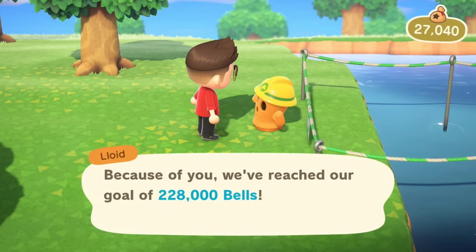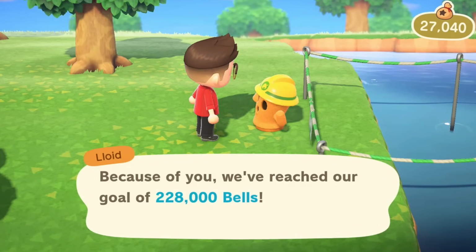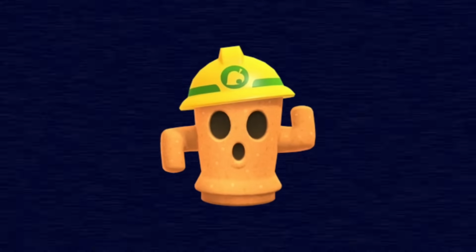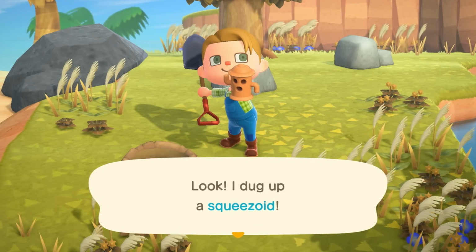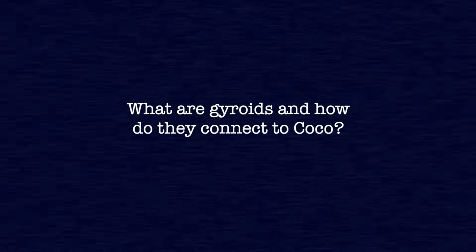In New Horizons, he does the same thing as in New Leaf where he appears next to bridges and inclines while they're under construction and accepts the donations. But other than Lloyd, all the other various gyroids are used for decoration purposes. Gyroids are obtained by digging them up after it rains or snows in the game, and in New Horizons they are formed by getting the fragments, burying them, and watering the hole, which leads them to forming into an actual gyroid. But what are gyroids, and how do they connect to Coco?